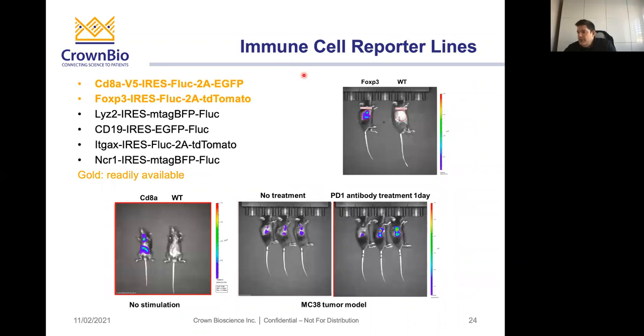In addition to those DTR lines, we have also developed our immune cell reporter lines. Those lines are engineered so you can use them to look at specific immune cell populations. For example, we have developed a CD8 line that expresses luciferase and EGFP, so you can monitor CD8 infiltration in the tumor. If we engraft the CD8 luciferase mouse with MC38 tumor, this is no treatment, and you can see some CD8 infiltration in the tumor. However, if you treat with anti-PD-1, you can see an increase of the CD8 infiltration.